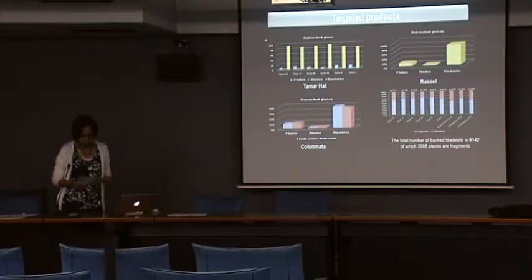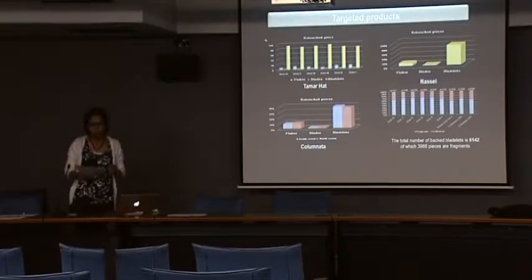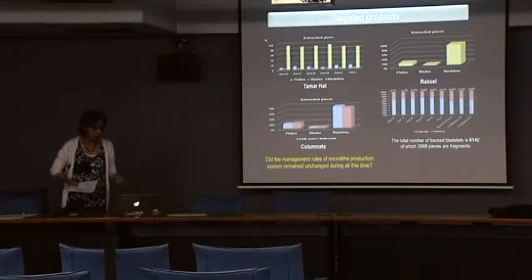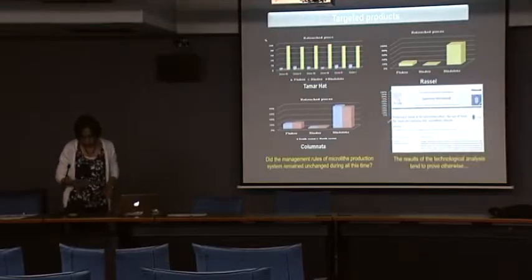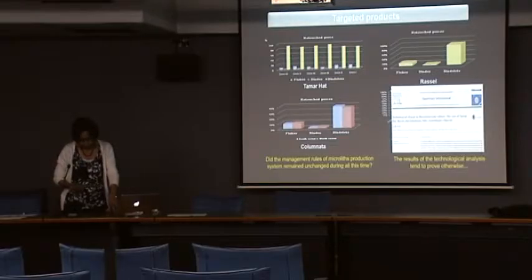Tools are largely dominated by lamellar blanks, often transformed into becket bladelets. Did the management rules of the microlithic production system remain unchanged all this time? The results of the technological analysis tend to prove otherwise.